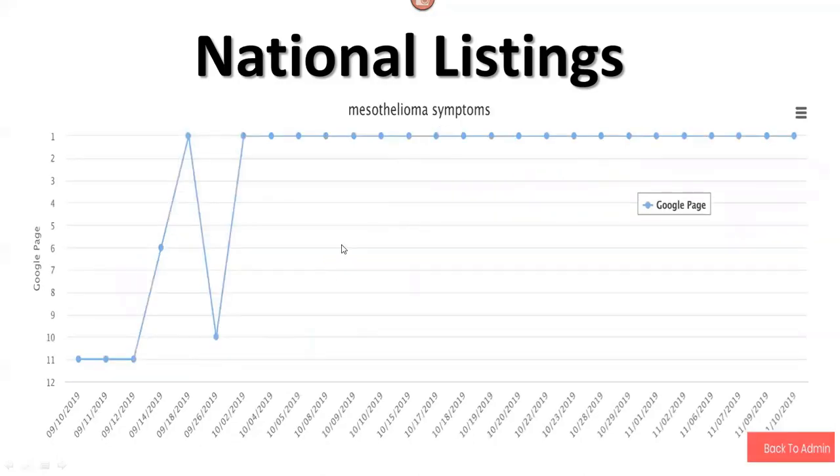Now this one actually blew my mind. This is mesothelioma. Hopefully I pronounced that right. I always have trouble with that one. But for the symptoms of that, this is an attorney buying this type of keyword, and they're paying hundreds of dollars per click for this in the pay-per-click. It doesn't get any more competitive than this. This company was on page 11 when they started, and they went right to the top, they dropped, and then right to the top, and they stuck there. And this wasn't an anomaly.